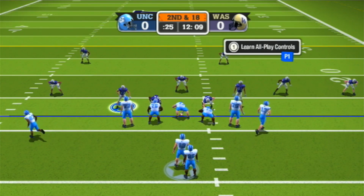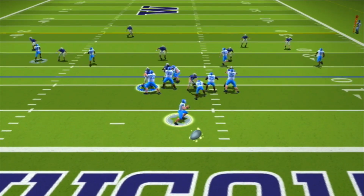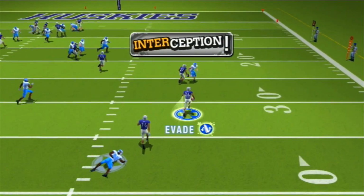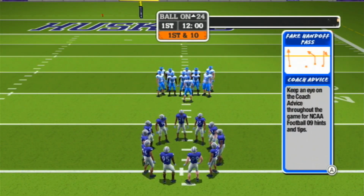From their own 12-yard line, we've got a second and long. The Huskies bring in their dime package, surveys the field. He zips it. What a pick! Breaks one. This defense just swarms to a pass and a throw like that.